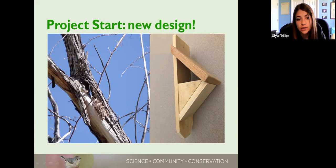And the findings helped us develop a new design of nest box, which we ended up calling the triangle nest box here. And it does the job of biomimicking the two exit points of a natural nest that we see in the wild.